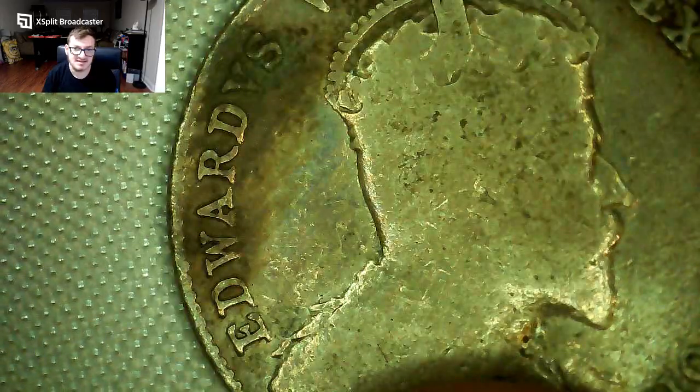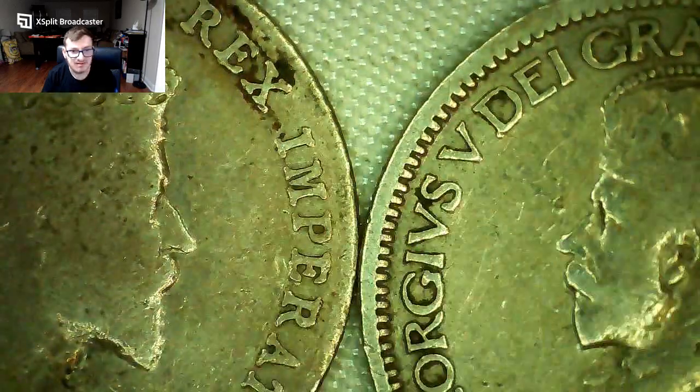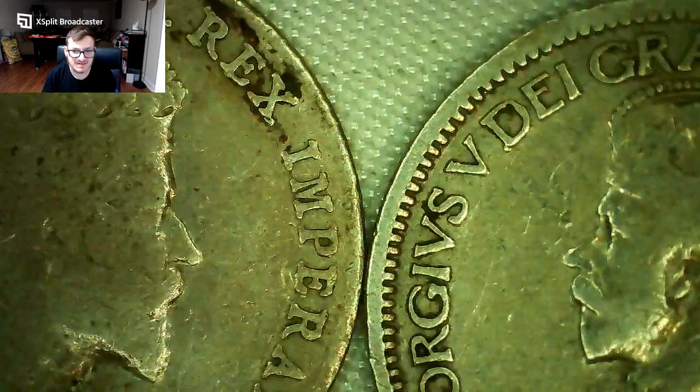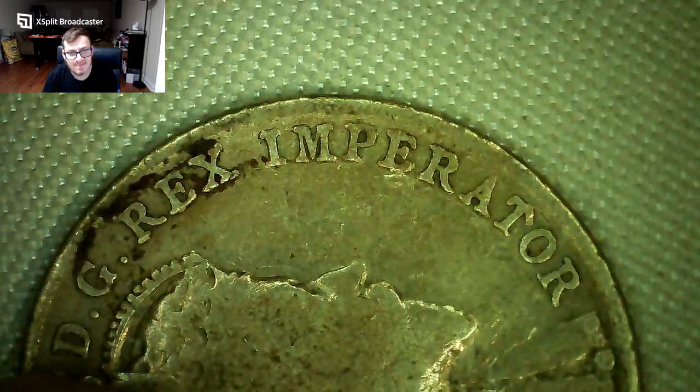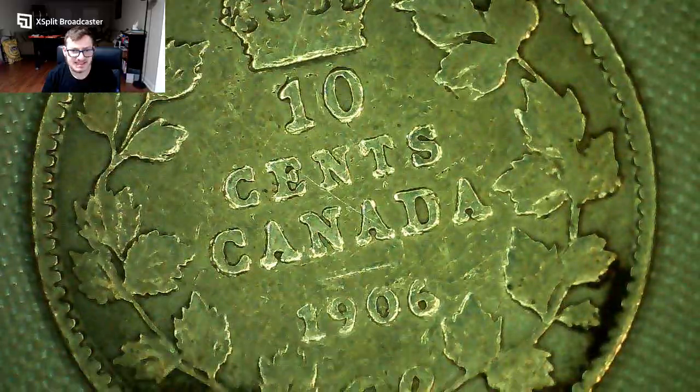And also pretty cool, we have King Edward VII. Let's put him side by side with his son. They do look pretty similar. He's got a bigger beard, probably a thinner face, on this coin at least. This coin is really old, and it doesn't say Indian Emperor, it just says Imperator, Empire. He's in charge of everything. 1906, definitely sterling, 10 cents Canada.